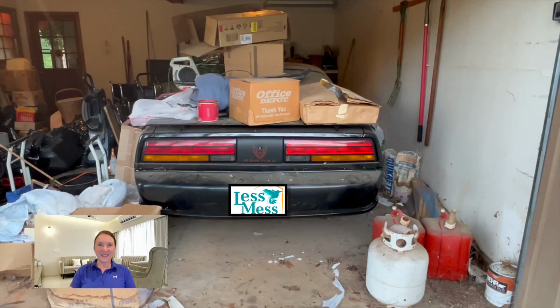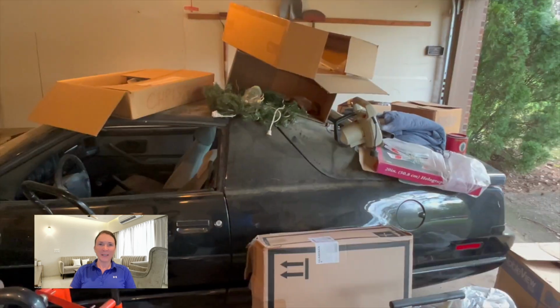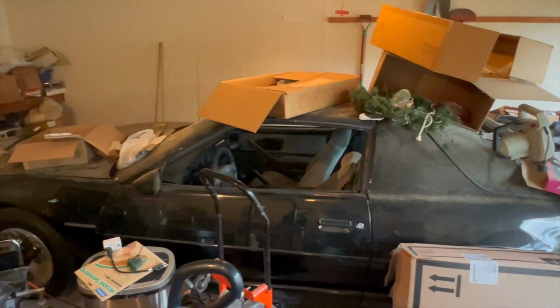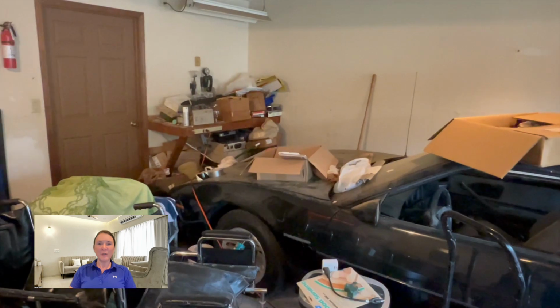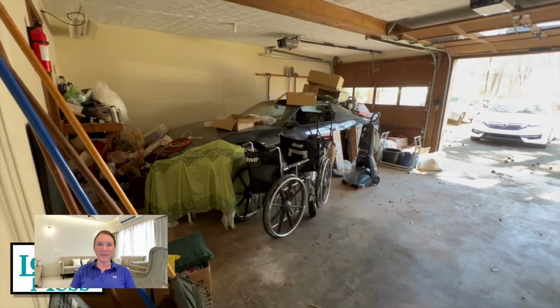Time to declutter the garage and make way for the Firebird's heroic comeback. It's like decluttering with a side of horsepower. The church was on a mission to give the Firebird a makeover and send it off to a deserving new home. It's a car rescue with a holy twist.